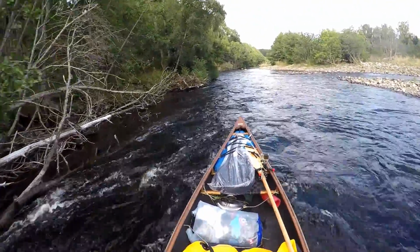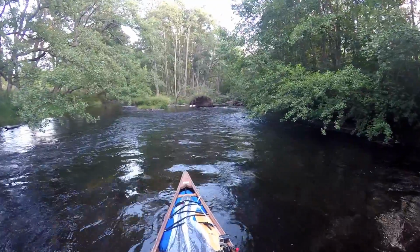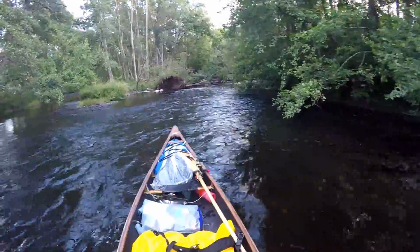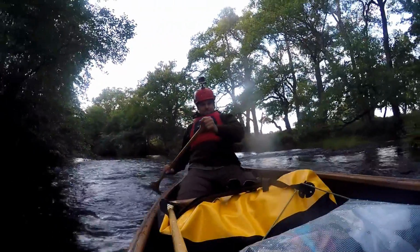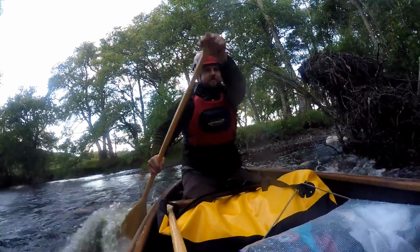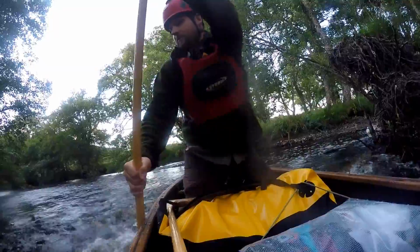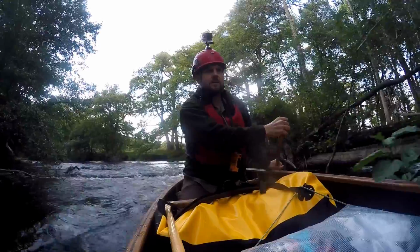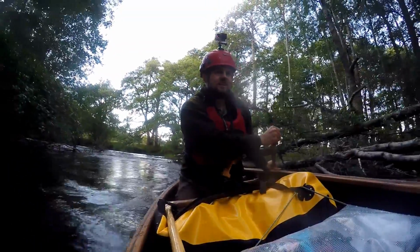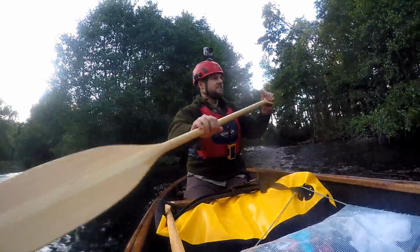All was going well until I chose to explore a pretty wooded little side channel. Oh, this doesn't look good. Oh, tree down right across. I'm gonna have to lean right back, hopefully I'll go over it. Bloody hell, this thing's grippy. Okay. It's definitely a bad choice. Oh, a bad choice, man.